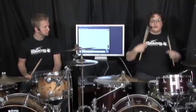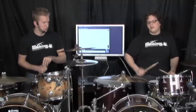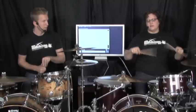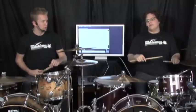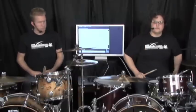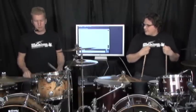And one of the reasons why I was playing accents is I'm using a little bit of the Moeller method, I guess you can say. So I'm accenting a bit to get more bounce. But if you take away those accents, you're forcing the muscles in your wrist to do every single stroke at even strength and even volume, which is a lot better to do. So let me just try it here and see what it sounds like without accents.